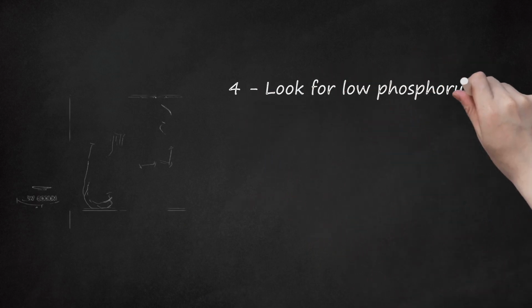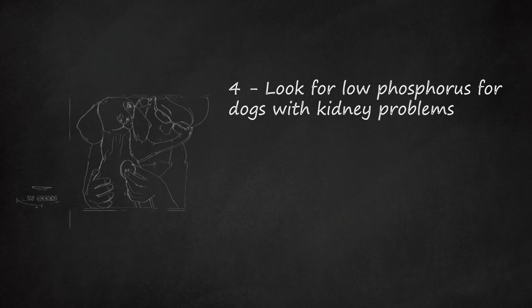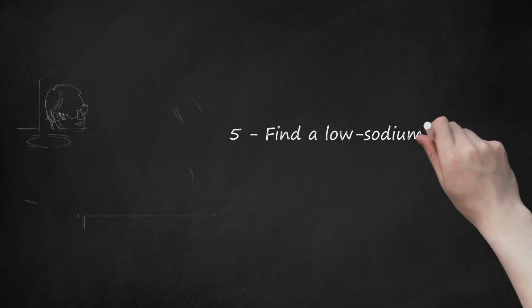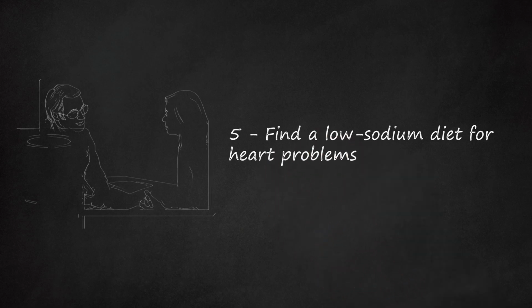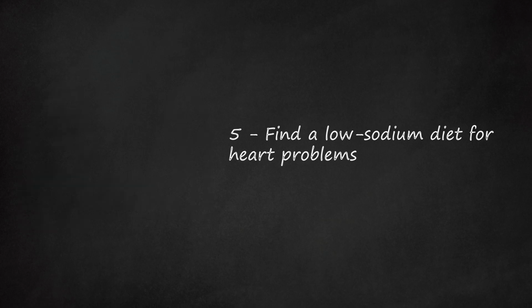4. Look for low phosphorus for dogs with kidney problems. If your dog has been diagnosed with kidney problems, you want to do everything you can to help. One thing you can do is to look for a food that is low in phosphorus, as that can help your dog's kidneys function better. 5. Find a low-sodium diet for heart problems. If your dog has heart problems, a low-sodium diet may be able to help keep it healthy. Search for a food labeled low-sodium. If you can't find one, ask your vet for a good option.